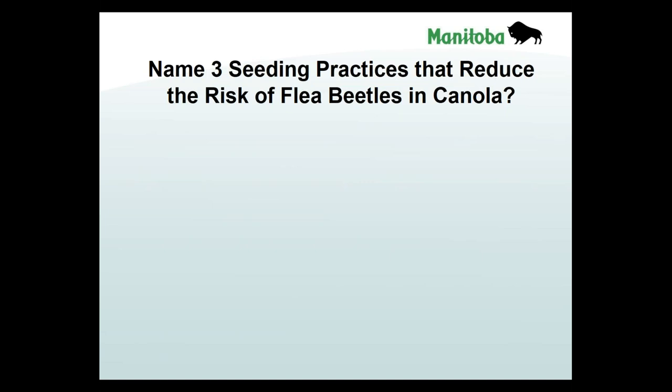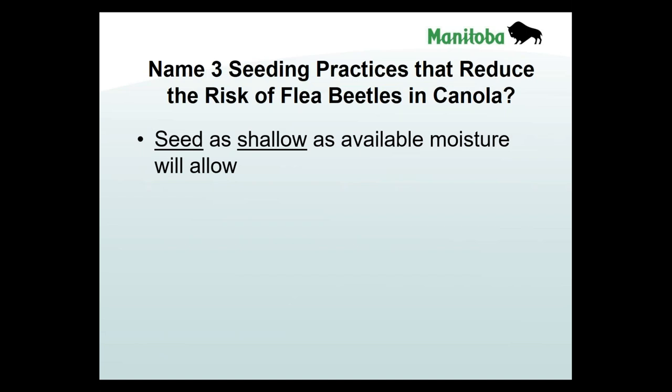Okay, next question on flea beetles. Name 3 seeding practices that can reduce the risk of flea beetles in canola. So 1 is to seed as shallow as available moisture will allow. In dry years, it is tricky because people want to seed deeper to get the seed to where moisture is. But again, your goal is to get the plant from seed in the ground to 3 to 4 leaf stage quickly. So if you seed too deep, it might spread out that period a bit more.